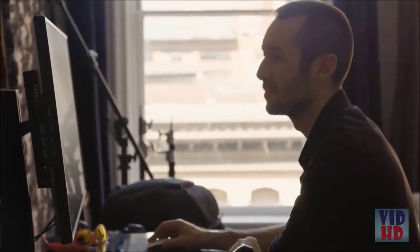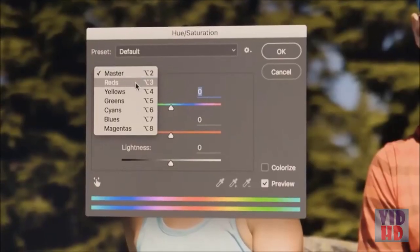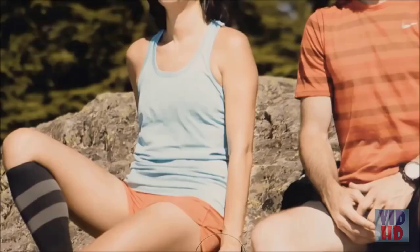One of my favorite features has got to be the 4K UHD, simply because it allows me to see an amazing amount of details in the photo. The flicker-free technology allows me to work on photos for much longer without straining my eyes. The wide color gamut really brings my photos to life.